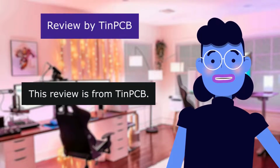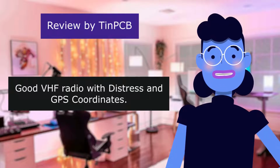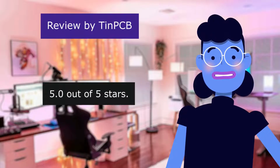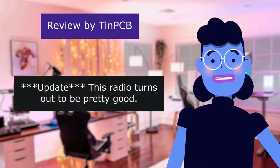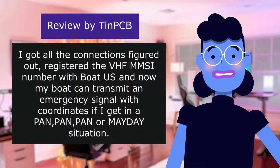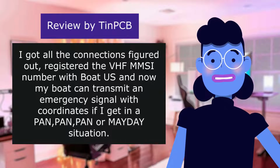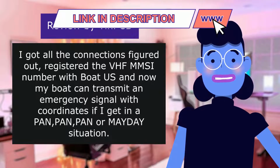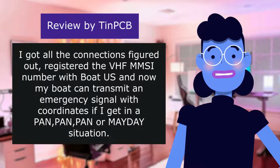This review is from Tin. Good VHF radio with distress and GPS coordinates. 5.0 out of 5 stars. Update, this radio turns out to be pretty good. I got all the connections figured out, registered the VHF MMSI number with BoatUS, and now my boat can transmit an emergency signal with coordinates if I get in a pan or mayday situation.